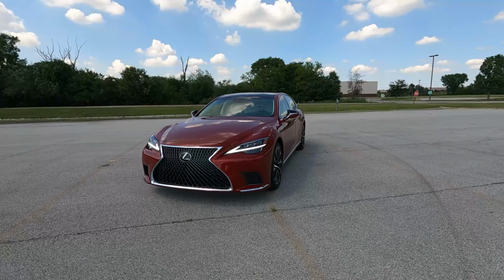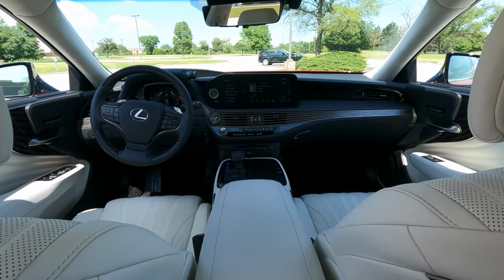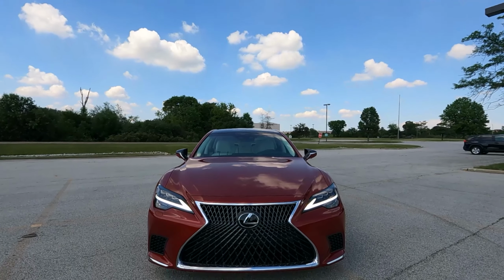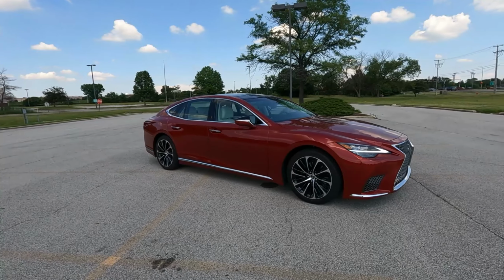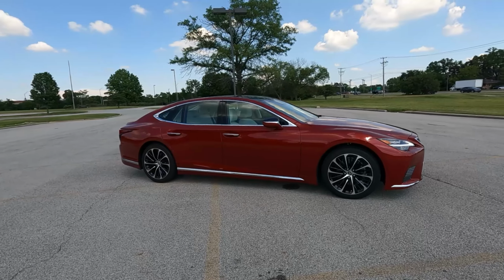Now, before I go for a drive, first let me show you the outside and talk about all the features you'll find inside this ultra luxurious flagship sedan from Lexus. Starting with the outside, the LS500 to me has a really round, curvy, elegant, and luxurious look all meshed together, and I'm a big fan of this LS500. It definitely has a presence due to how long it is and how wide it is.